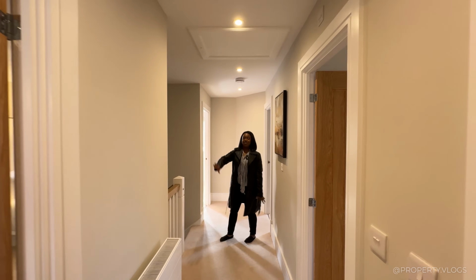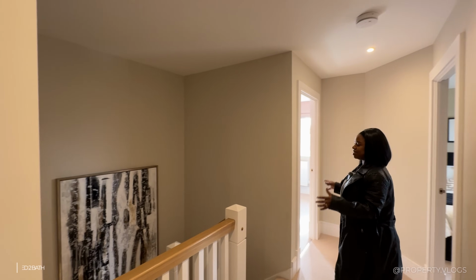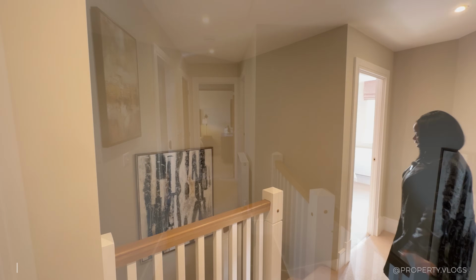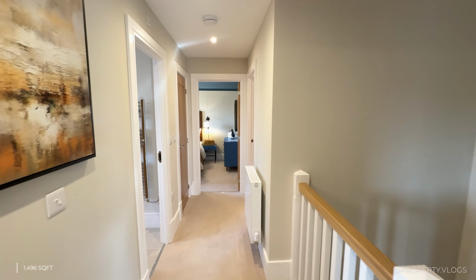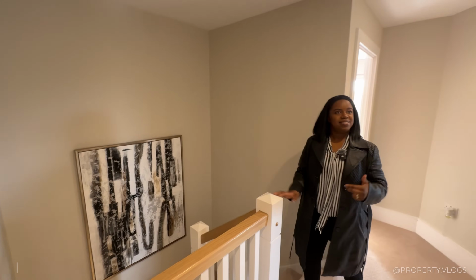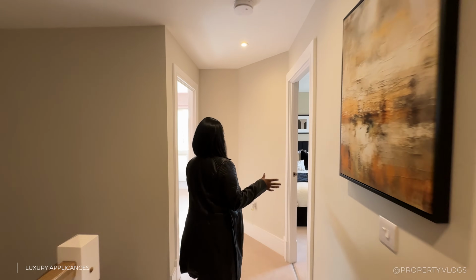You've got a large feature wall over here where they've put a statement piece of artwork. And guys, that is a statement piece, and you still have so much wall left over. I love it. So it's a good size landing. It's linear, so it's like a long line, and the staircase itself wraps around. I did speak a little bit already about the staircase, but I want to mention the details are still present upstairs. And again, ceiling heights are fantastic here. Really, really tall, nice, spacious ceiling heights.